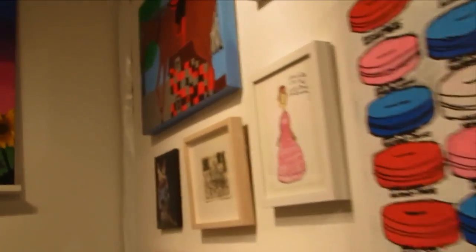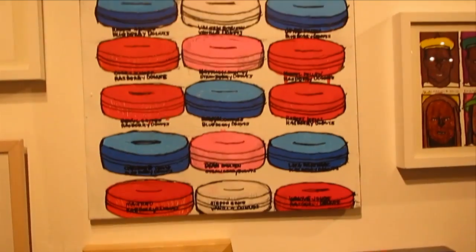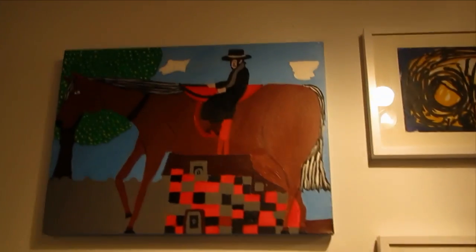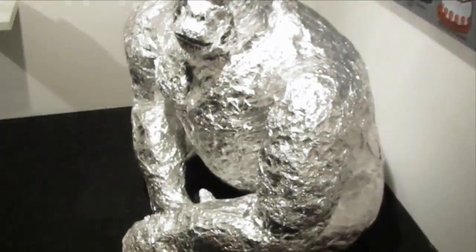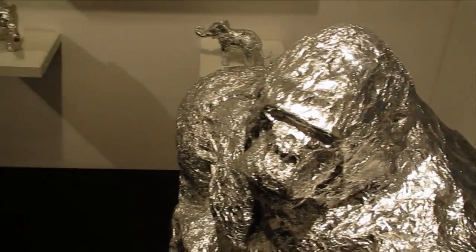Geez, I was just at a Chris Martin opening last night, and he had a sculpture that he made out of tin foil. That's kind of nice. This is the artist. You do the tin foil pieces? Yes. What's your name? Dean. Dean. Wow, that's a lot of tin foil. How much does the gorilla weigh? Like 50 pounds? I know, because I moved it. 50 pounds of tin foil.